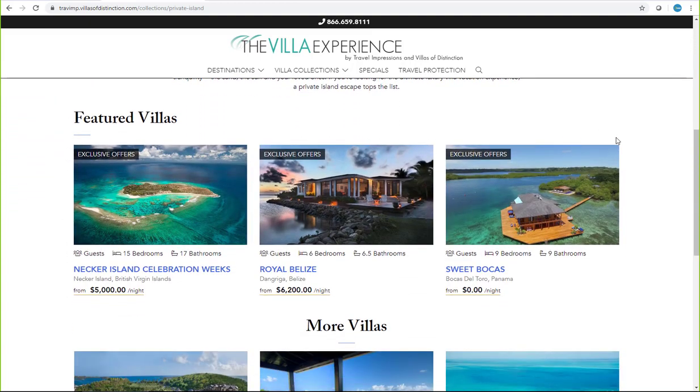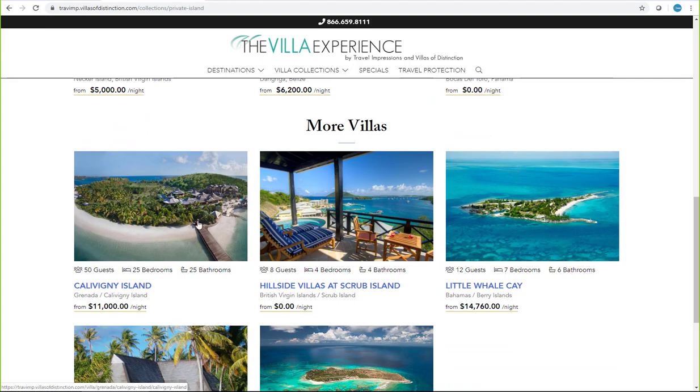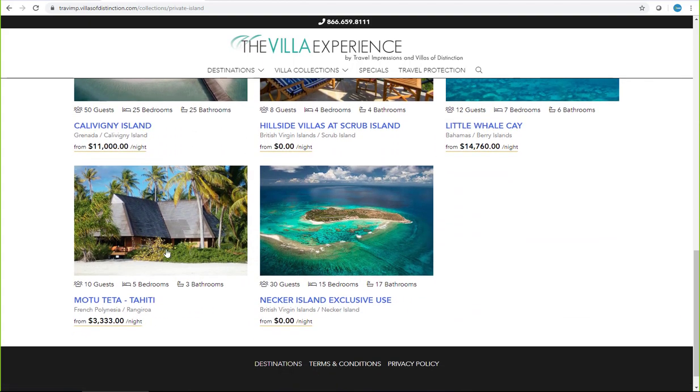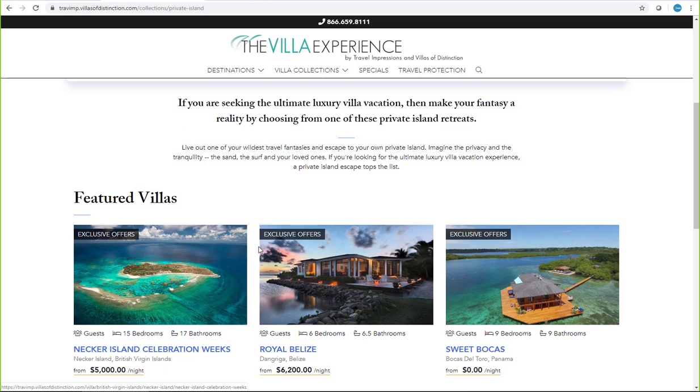Okay, so here's a couple different ones that have separate private islands. So you can Bora Bora, or I should say Bocas del Toro, not Bora Bora. That looks beautiful. You got Belize. You have Grenada, British Virgin Islands, Bahamas, French Polynesia, and more British Virgin Islands. So there's all different types of things that you can customize for your customers by using this villa experience.